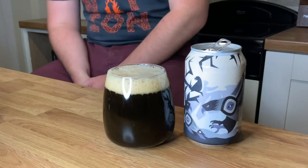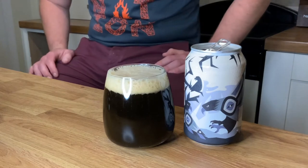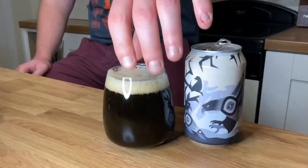Okay, we're in the glass, we're nice and cold. We've got a lovely off-white head floating on top of the beer. So this is a dark beer, but I've cooled it down because I want to keep all that carbonation where it is. I don't want to lose any of the carbonation in this instance, because it is still an IPA at the end of the day. So I still want to get that biting, carbonated, bitter feel going on in my mouth. So let's take a look at it, shall we?